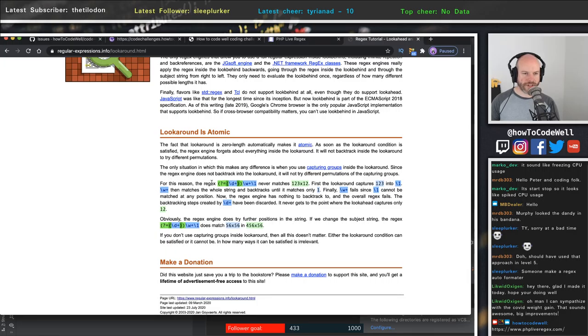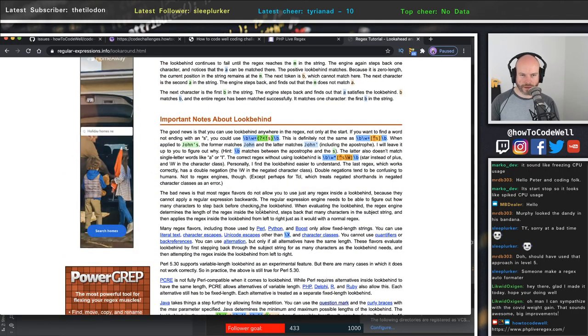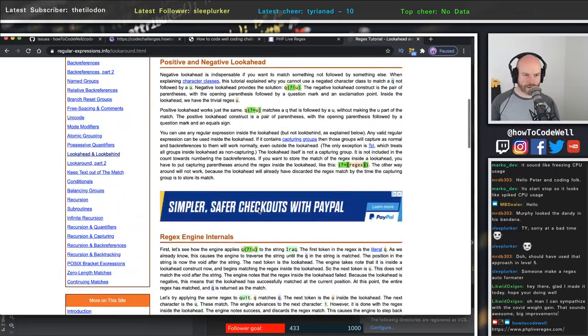Yeah, for the reason the regex blah blah blah never matches 1, 2, 3 plus that. First, it look around captures 1, 2, 3. Obviously, blah, blah, blah. Okay, skim reading.